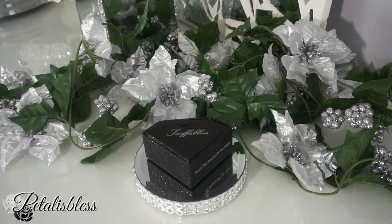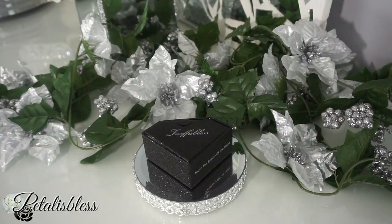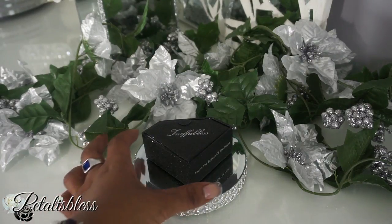I'm coming on today to do a review for you guys from a company called Ineffabless. Yeah, they sent me some jewelry to do a review, so let's get into this review, you guys. Now, I'll be reviewing their heart-shaped necklace. Yeah, you guys. And let's start with the packaging.